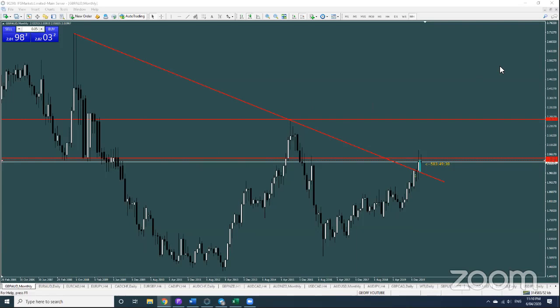It'll depend entirely on what they do say as to the reaction that the market will have to that, I would suspect. So pound Aussie, we did get into that one. Hopefully that can do something for us. I haven't taken any profit on that yet, so that's still at risk.